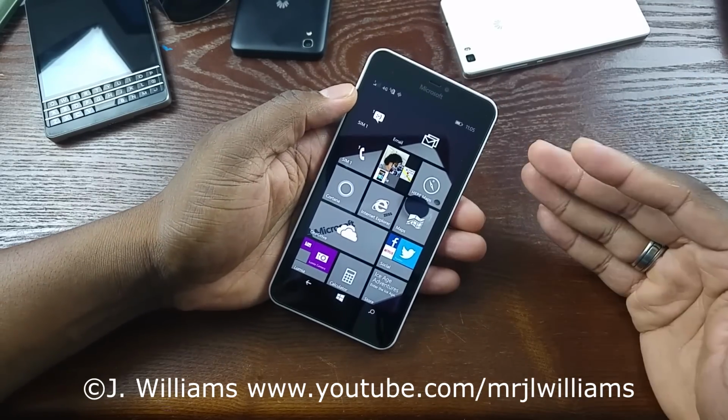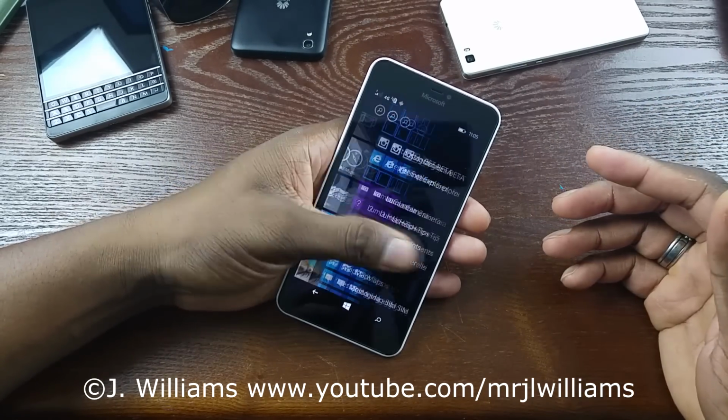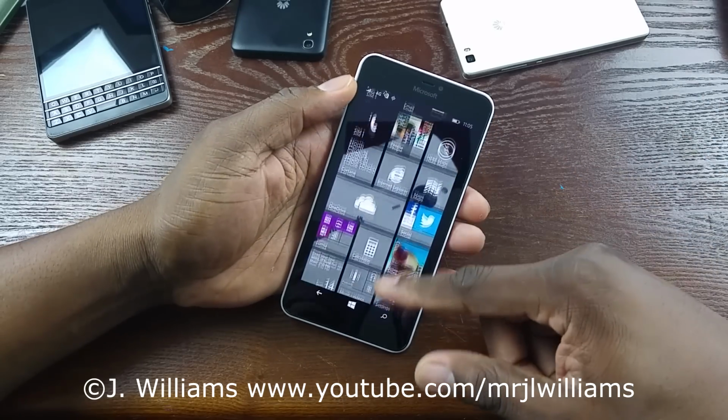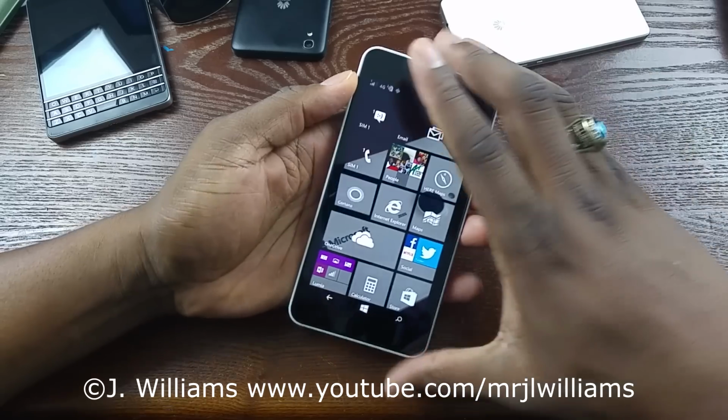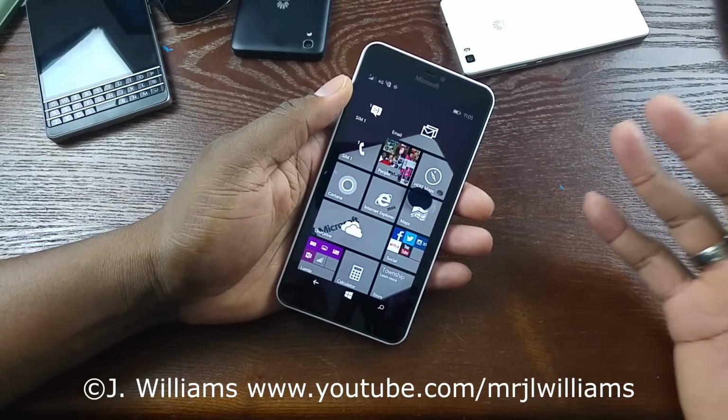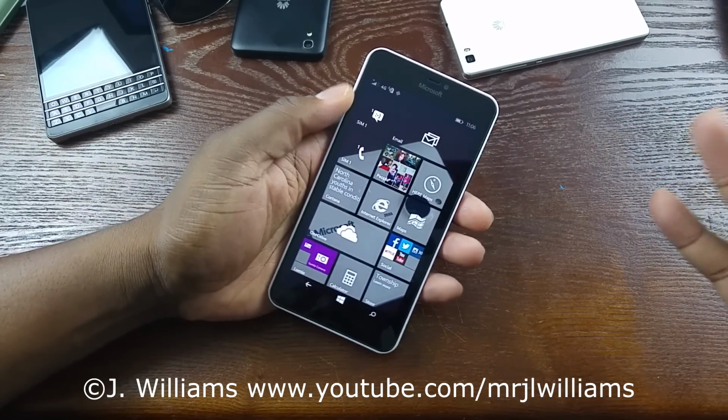Even I said it was stretched out, but after using it for a while, you get the right background, the right picture. I just took a picture of this phone, as you can see there in the background. To kind of tone it down, I used the gray tiles or whatever, but it's still such a smooth display. It looks really, really good.